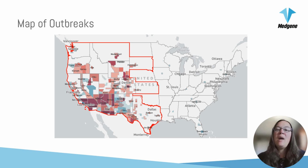I wanted to show you a map of the current outbreaks of rabbit hemorrhagic disease virus. As you can see, outlined in red, these are the states where it is endemic. Endemic means that this virus is present in the environment and is never going to go away. It is going to live in the soil, and we anticipate cases happen periodically for basically forever.